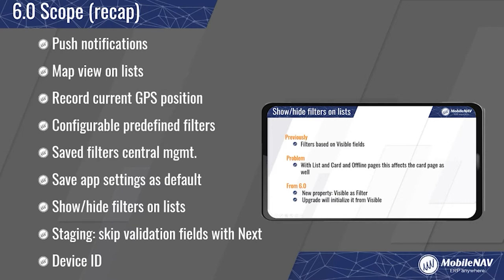We have introduced a lot of configurability features around the filtering. There we have made the possibility to allow predefined filtering, not from code, but from the Mobilenav user interface, more preparing to the low code or no code environments. And we have also introduced the ability to manage the saved filters centrally. So if you want to distribute filters among the different users, you can also do that. And you can also save your app settings as a default for yourself. And from there, you can also copy it over to other users as well. So all of these features are really helping the first implementation or the rollout of Mobilenav.